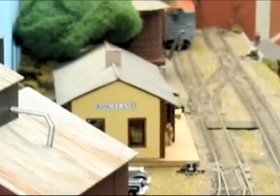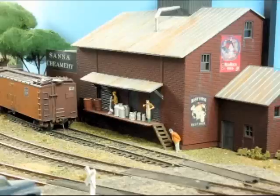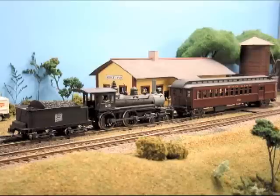The prototype had a Y here for turning trains. I couldn't fit one in, so we just have a runaround. That means that after engines like this pick up cars at the Santa Creamery, they need to run around and get to the other end of the combine and head back to Barron.